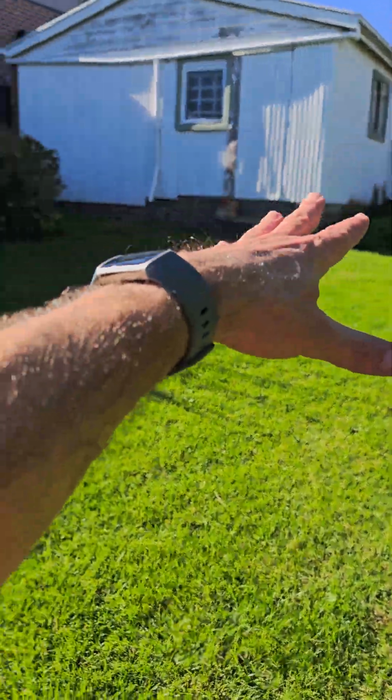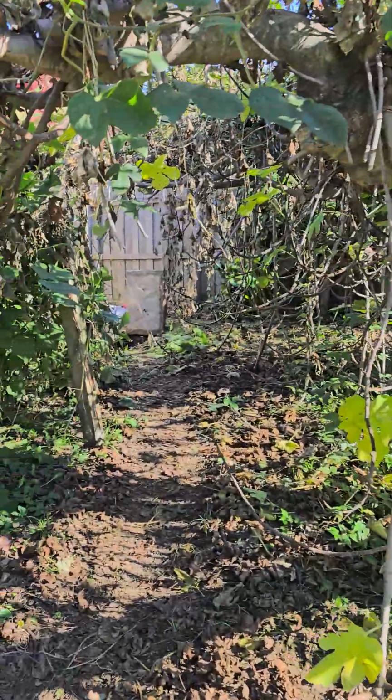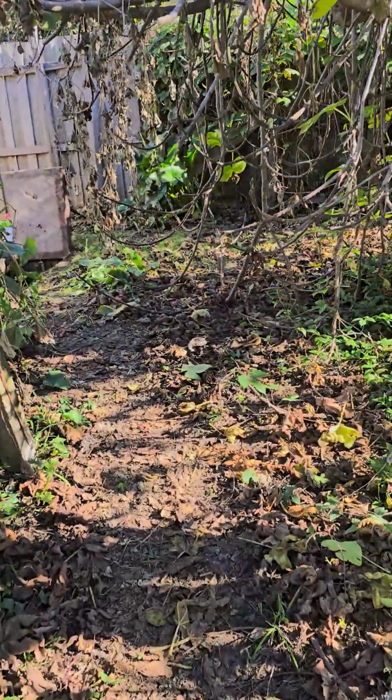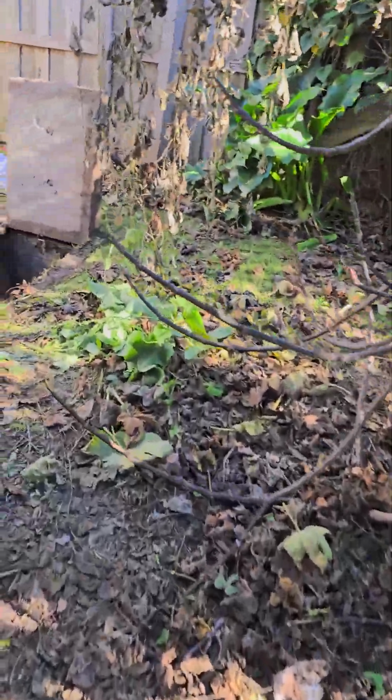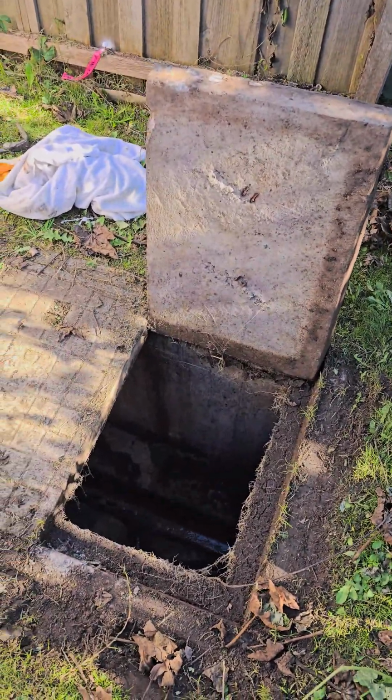They've called a locator out because they want to build the granny flat as close to the boundary as they can, obviously without damaging where the pipe is, and you've got to get a permit and so forth. So they've called me out. I've come out here, I've met the homeowner, and the homeowner's told me there's the stormwater pit right there.